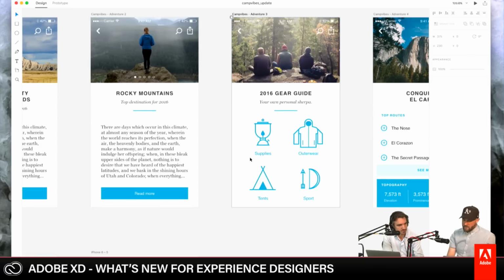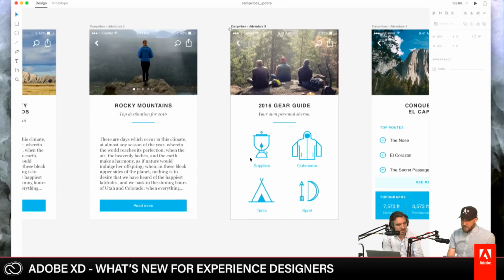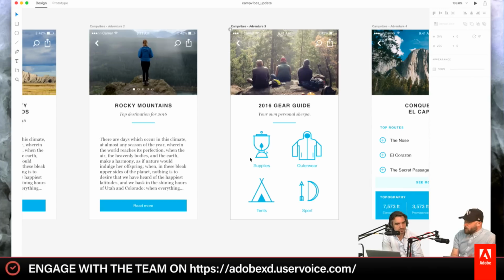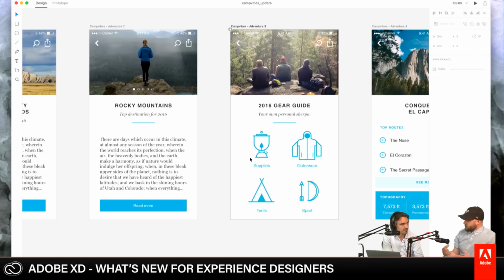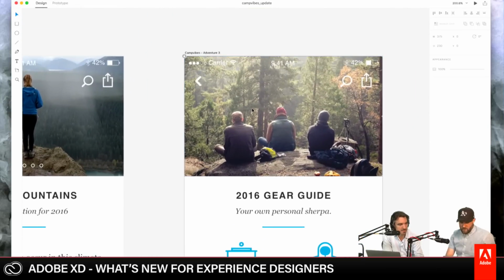Actually, locking is one of my favorite pet features, because I think the really interesting solutions happen when you don't have that thing to rely on, right? We don't have a layers panel. So locking is one of our top things because we have these complex compositions, and so many times we have things that need to be locked. In XD, which is different from Photoshop and Illustrator, you can actually select a locked object. So here I have this object, and it's still there.